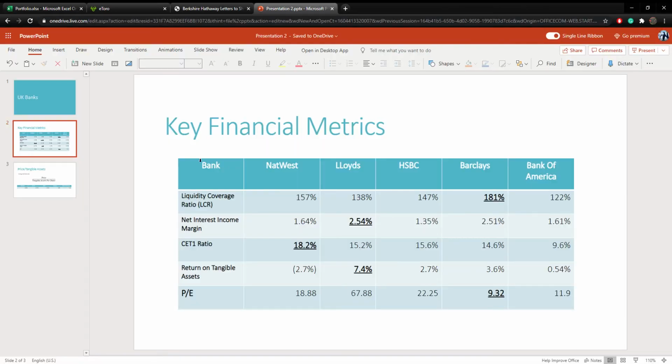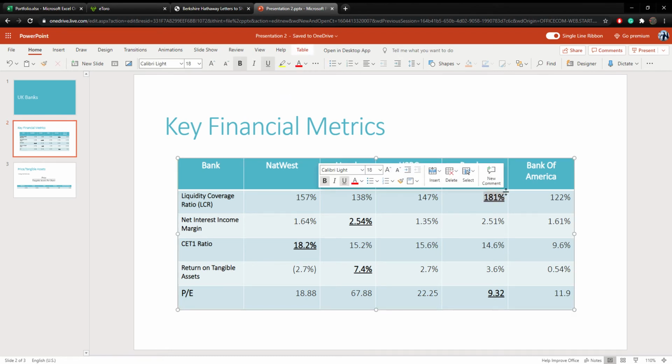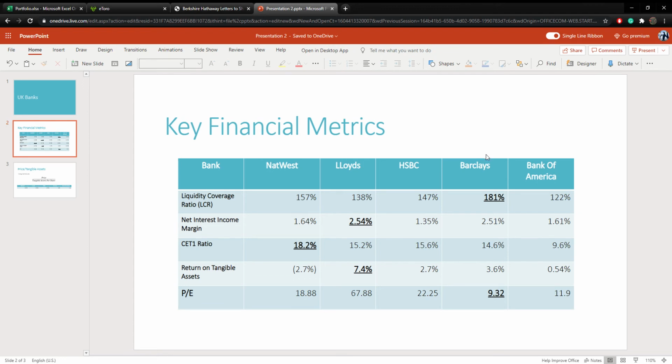So here we have the key financial metrics. We have the liquidity coverage ratio, which is the liquidity over expected outflows, and here we can see Barclays is coming out on top. It's got 181% liquidity over the expected outflows of the bank. So the UK banks in general are quite good. Anything above 1 is considered safe. You ideally want it a bit more than 1 just to give yourself some leeway. But Bank of America is at 122%, and the lowest UK bank is Lloyds at 138%.